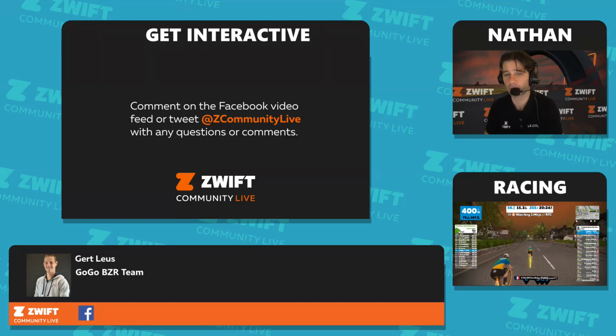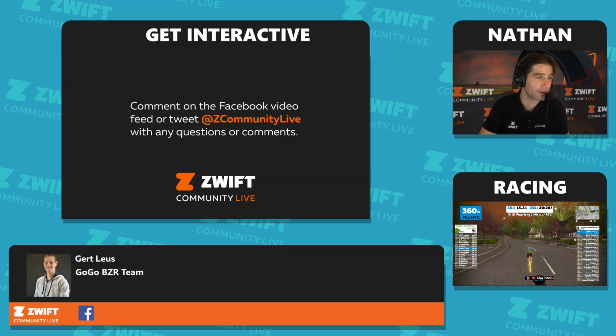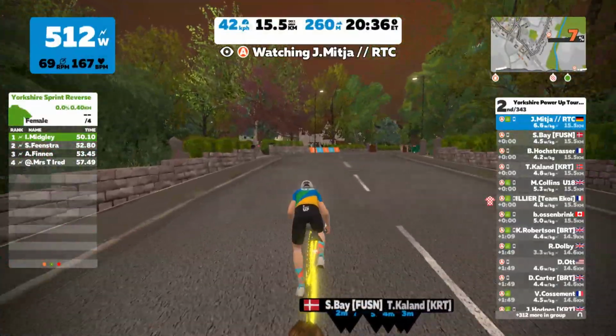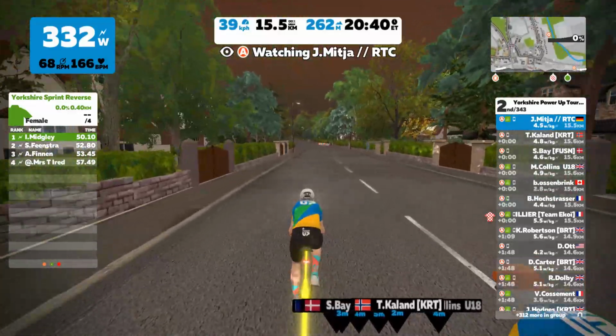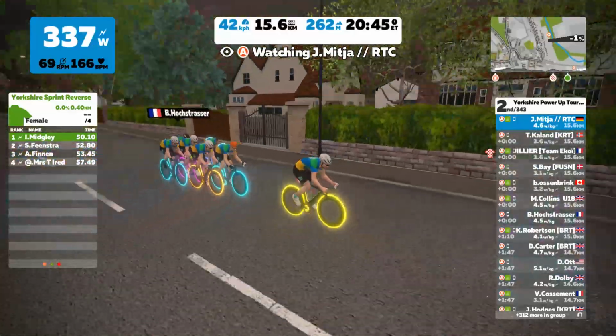As we did finish up one lap already, we started lap number 2. It took them less than 20 minutes, actually, to finish up the lap out here, as well as a go to the BZR team here. They've been showing up in force recently, so good to see BZR out there represented here. As we hit this little 7% uphill gradient, we're going to start the climbs again here. Mitcha here on the attack. It looks like Soren Bay here trying to follow that up. Kalen, and then Voulier now.